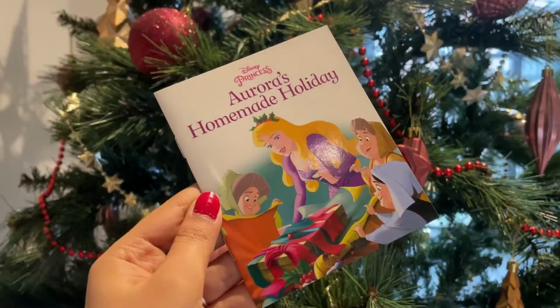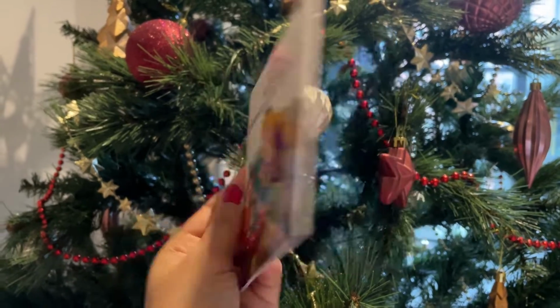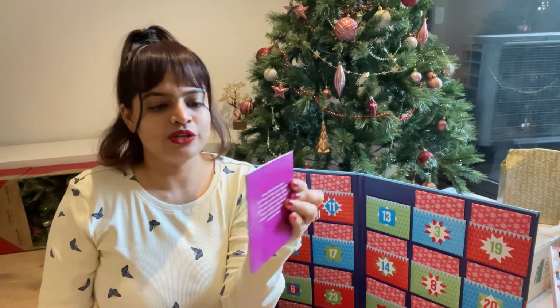Okay. Aurora's Homemade Holiday. Okay. Aurora fondly remembers Christmas with her aunts when she was young. So when Prince Philip leaves on royal business, she invites the good fairies to the castle to recreate their homemade holiday to surprise him.